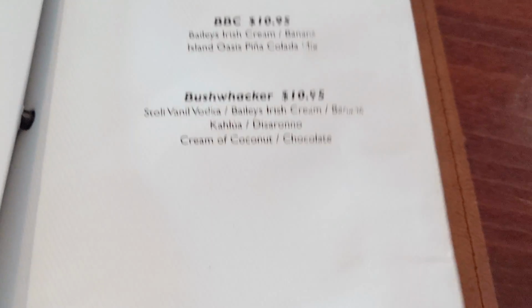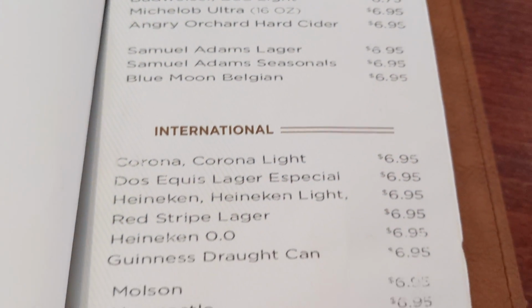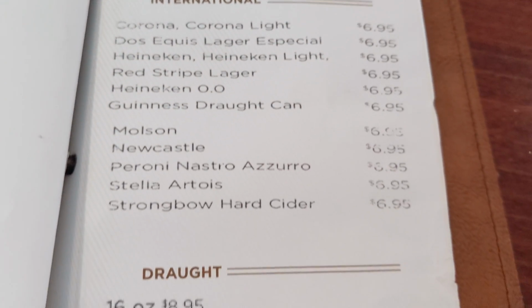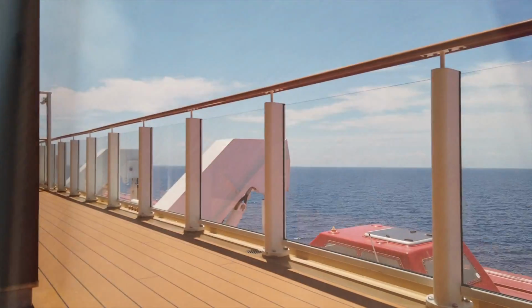But we did find that the food was good. Nothing was sort of soggy, or it didn't feel like things had been sitting for a while. It did feel like it was relatively prepared to order. Overall, we really enjoyed eating here. We probably ate here more frequently than we did the buffet.